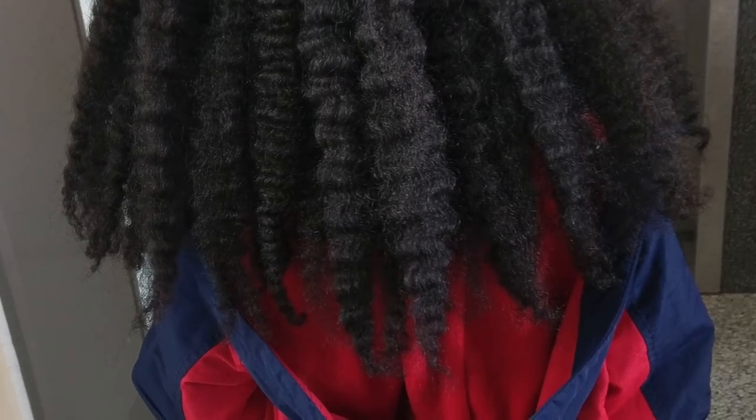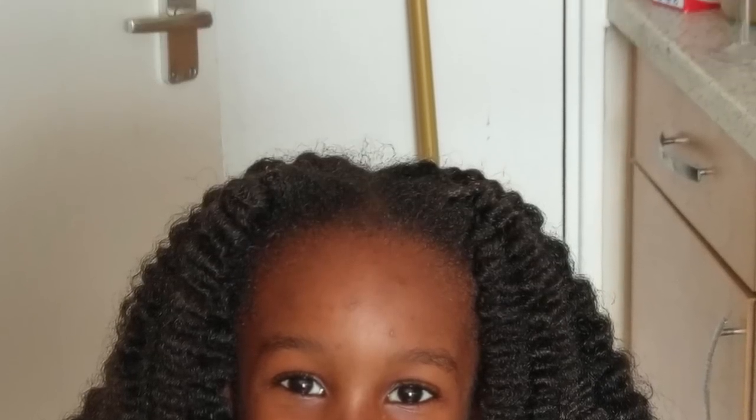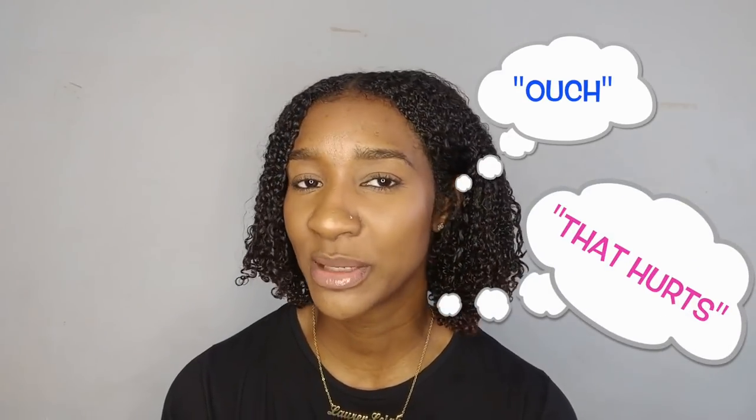So what I decided to do was, my daughter and my son have low porosity hair just like mine. My daughter's hair is 4C, I believe 4B, 4C, and my son's hair is more curly and wavy, and hers is more kinky. So his, I'd say, is between 3B and 4A. He's got a mixture in there. Their hair, just like mine, gets webbing at the roots, lots of tangles, lots of ouches, and that hurts when I'm doing their hair.